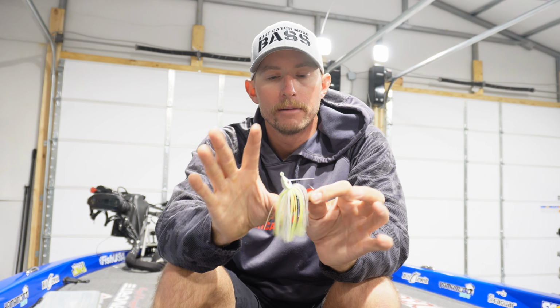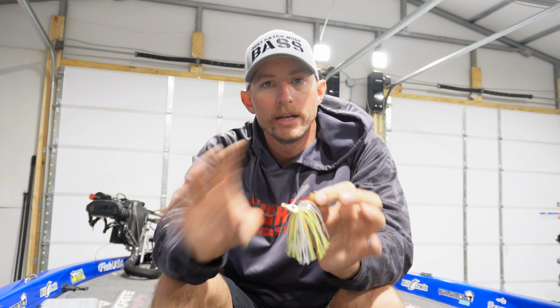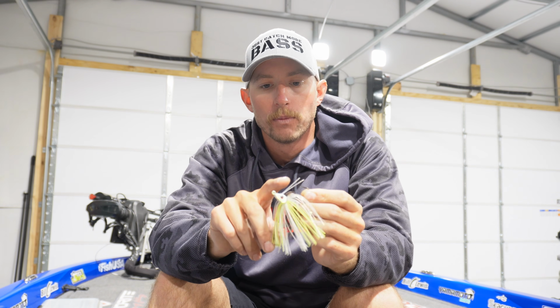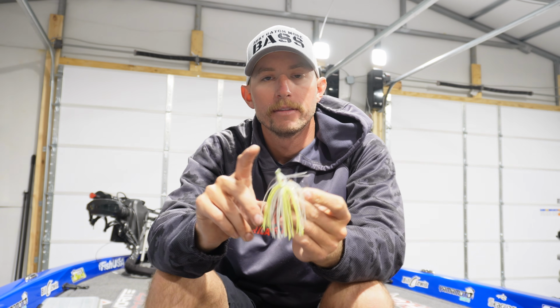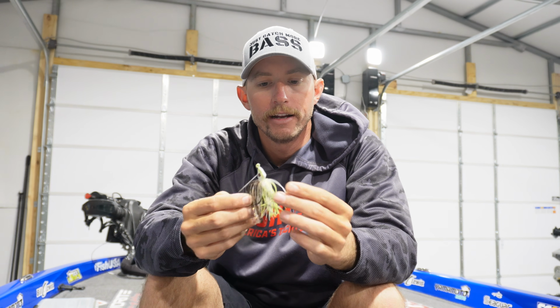Typically I've had trouble with the bait wanting to get hung up, and the weed guard's basically too soft to pull a bait through lily pads, but these wire weed guards right here really help deflect it around the lily pads. You don't get hung up as much. It's not as aggravating to fish.